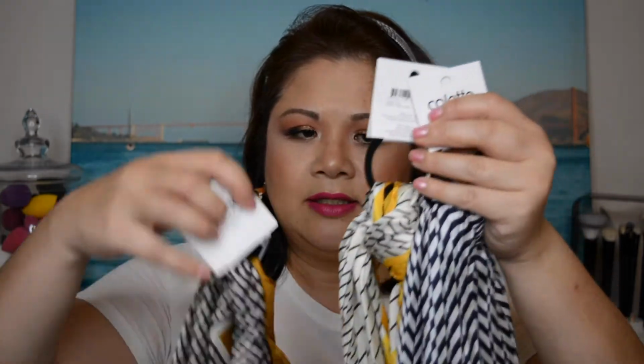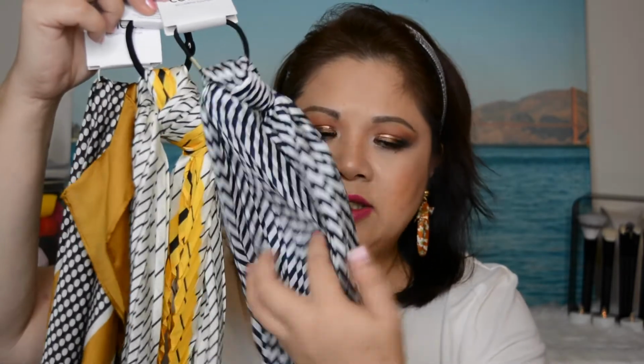I'm gonna start with Colette. Okay, these are probably the stuff that I'm gonna be needing for filming. I love headbands, but I love the headbands that are very soft, not very hard. So I quite like wearing headbands as an add-on accessory on my hair. They're crinkle hair scarves, and they're really, really nice. It's more like a silky material, and the colors are also beautiful.